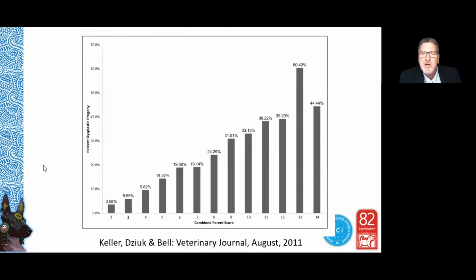But to show you the combined parent score for hip dysplasia, looking at that OFA data, hip dysplasia is being inherited linearly as a totally additive trait based on the hip radiograph score. So there is a genetic difference between an OFA good, an OFA fair, and an OFA excellent. And the only outlier here are those less than 100 dogs of the moderate to severely dysplastic dogs.